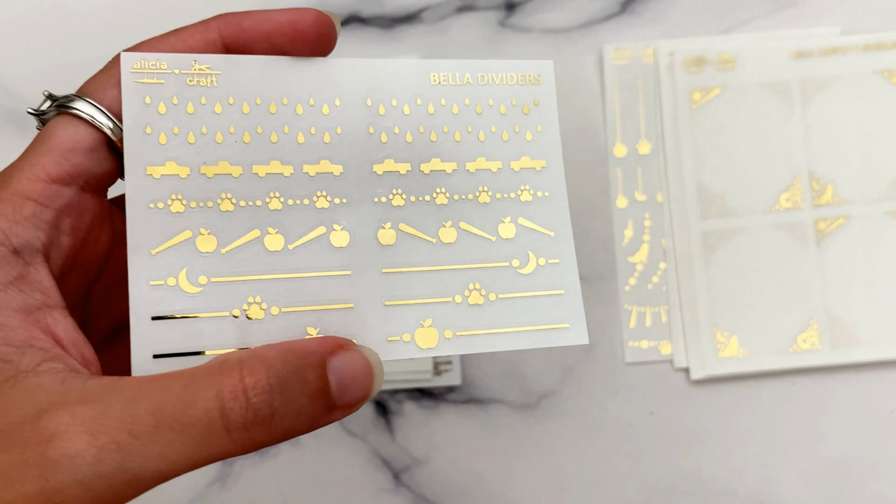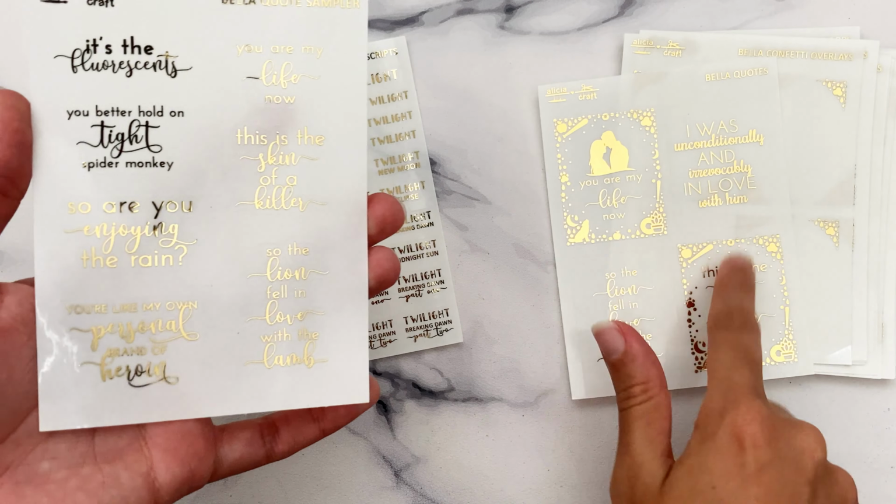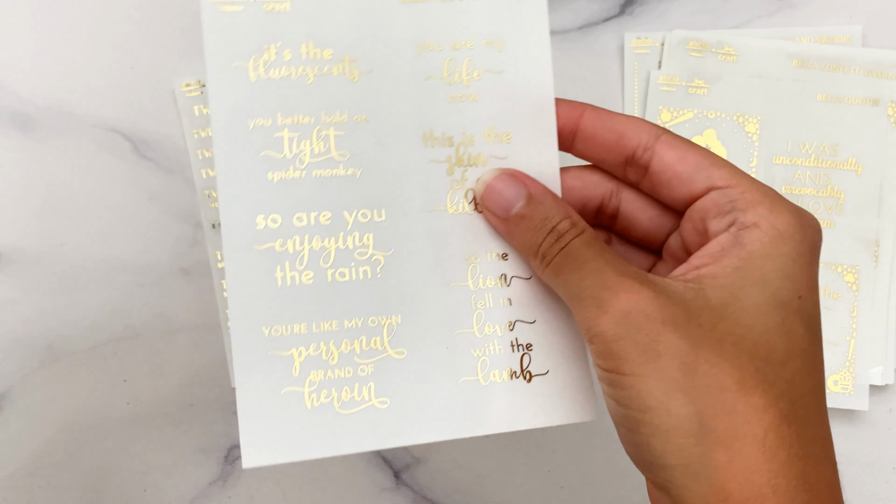And then we have, "So the lion fell in love with the lamb." And then on this one we have, "I was unconditionally and irrevocably in love with him." And I did have to change up the fonts on this one a little bit to make the words all fit. But they're all very full cover quotes. So if you want some that are less full cover, you can get the quote sampler, which does have three of the same quotes as on this one, but then also contains four unique ones.